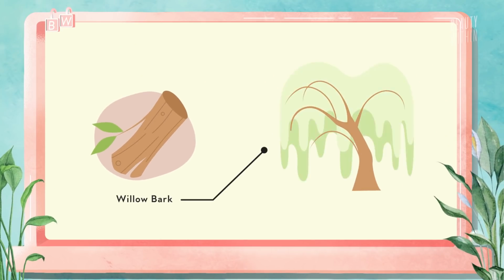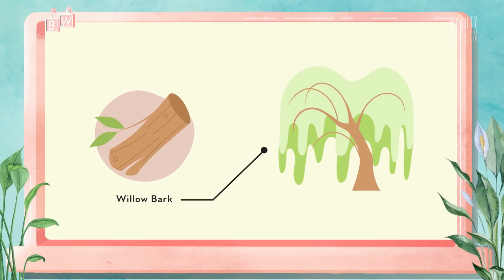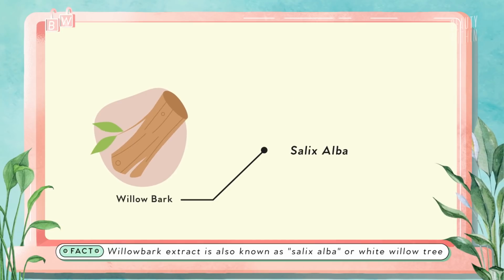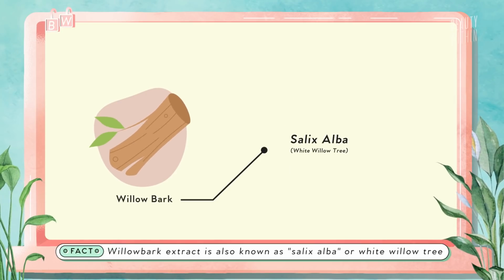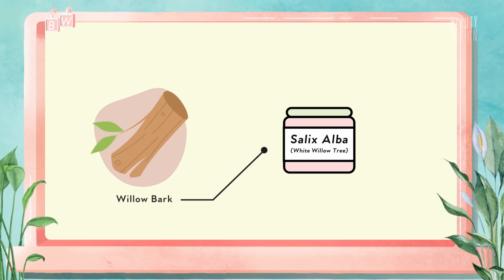Yes. Moving on to willowbark. Another one that you'll see probably in the back of your ingredients list, but who really knows what it does? Well, let us see. It is a plant extract that's derived from the bark of the willow tree. Like all other ingredients we listed before, willow bark was used for centuries for medicinal purposes. Willow bark is also known as Salix alba or white willow tree, which is what's commonly found in our skincare product. And sometimes it's only written as Salix alba, so now you know that it's actually willow bark.